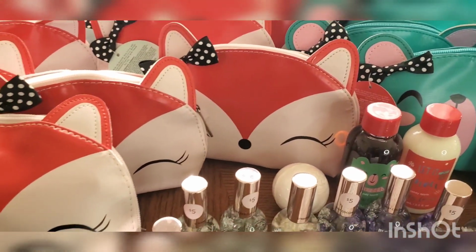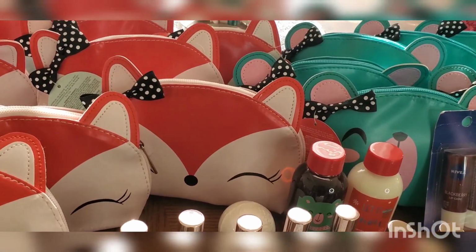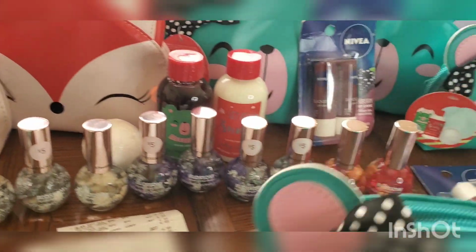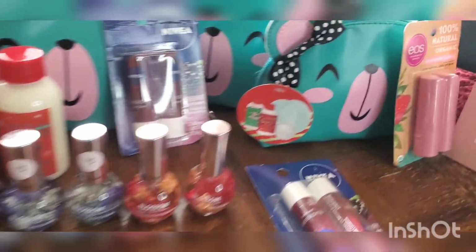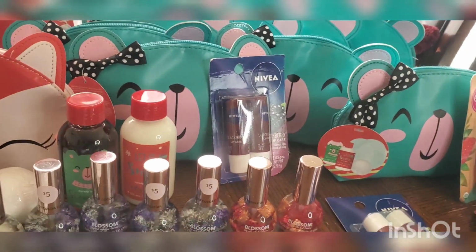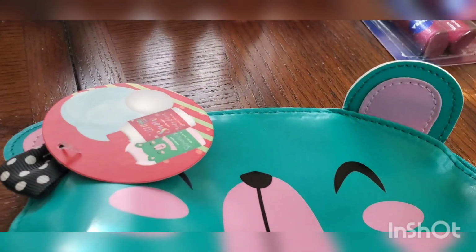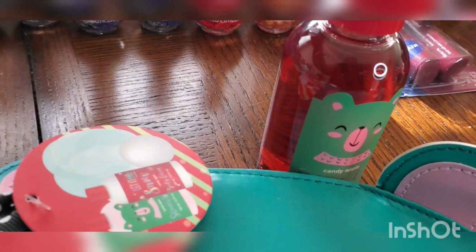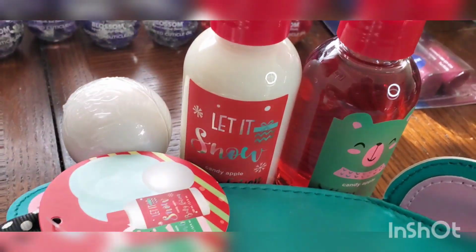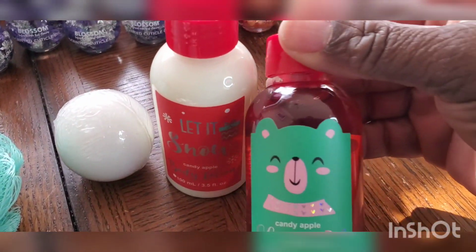These beauties right here, this looks like a fox. And this looks like, what should I say on this one, is this a beer? Okay, so these are actually cosmetic pouches. But inside of these cosmetic pouches, you have some items. These are the items I took out. I opened one just to see what's inside.